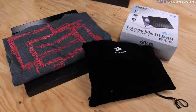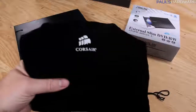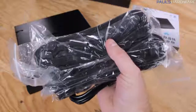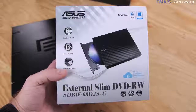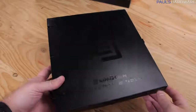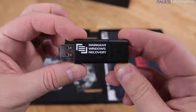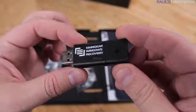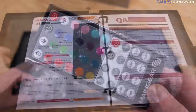You'll also find accessories here, which for me included a nice Maingear t-shirt, a Corsair bag with all of the extra cables from the sleeved power supply cable kit that they used, an external slim DVD burner, strangely enough, but okay I guess, and a dossier which held relevant accessories such as screws and SATA cables, a Kingston USB drive loaded up with a Windows recovery image, which is very nice to have, a Maingear mousepad, a remote for the RGB LEDs inside, and documentation.